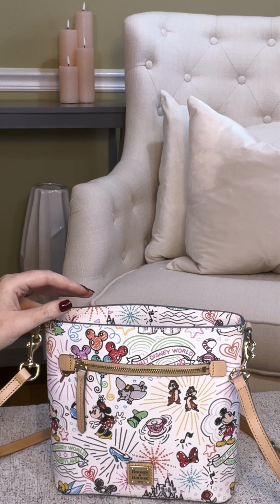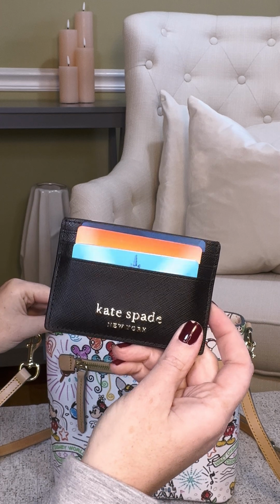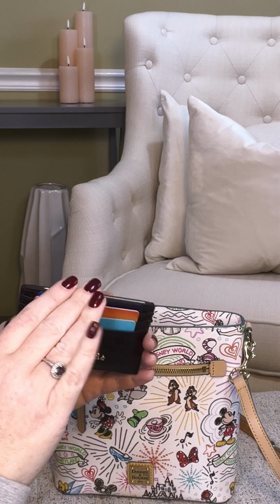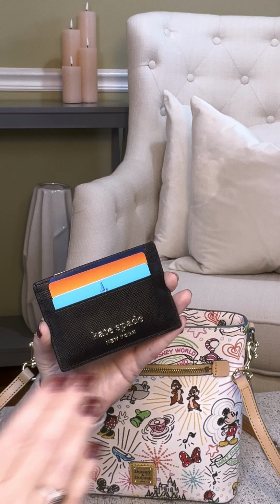And I also am going to have to take a card holder. Normally I take some cash with me for just in case, and I'll put it in the middle section of my card holder. Cash is also great for tipping while you're there.